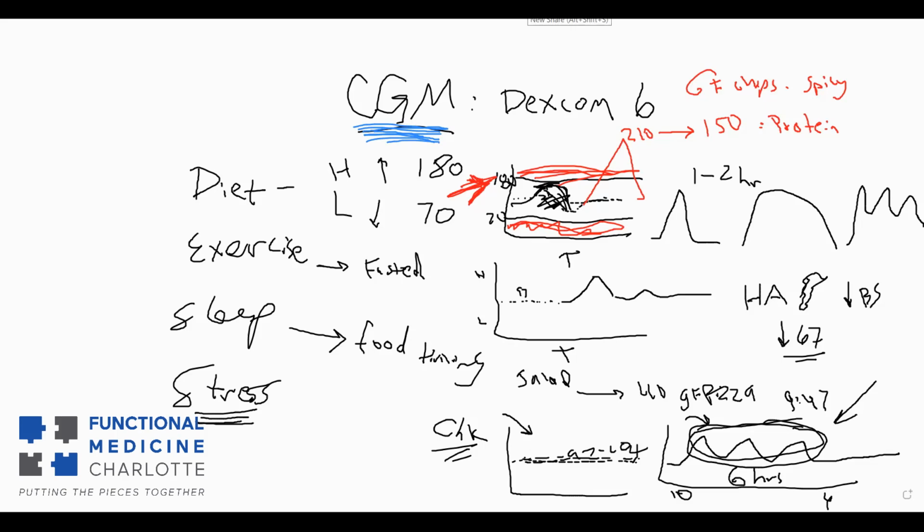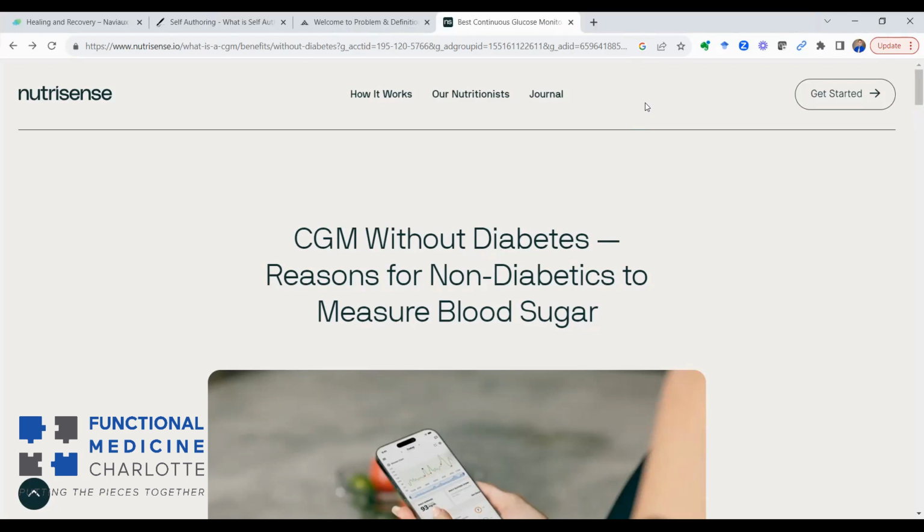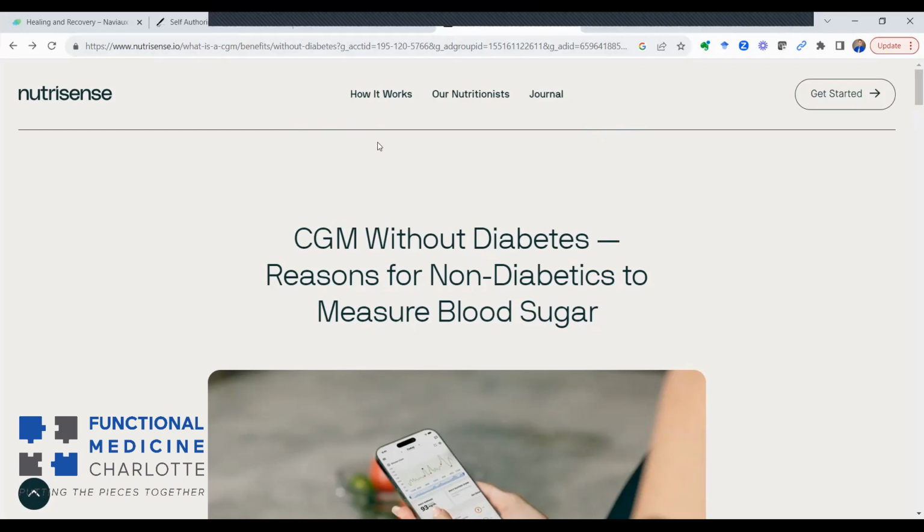So let's jump over to the internet. So here's one example online of a continuous glucose monitor company that you don't need a prescription for. And just full disclosure, I don't get anything from this company. I don't know them. They don't know me, other than I know them just from reading their website. But I have a patient who's used this. This is a way you could get a continuous glucose monitor without being diabetic and without needing the prescription. And it's just nutrisense.io, their website.